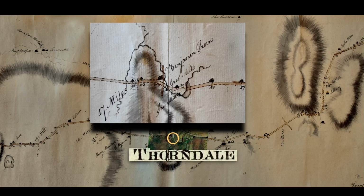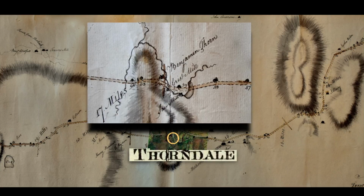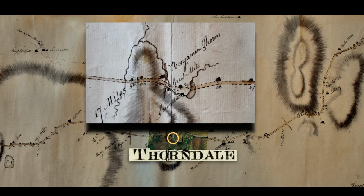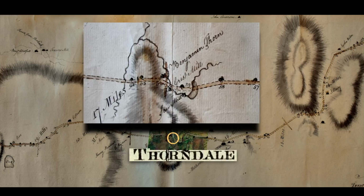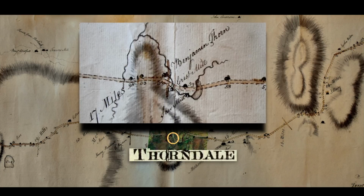This next section, at what we call Field Road, was called Thorndale, with a stream and current strong enough to support both a grist mill and a sawmill, all developed by Benjamin Thorne, a member of a very large, well-known Quaker family.